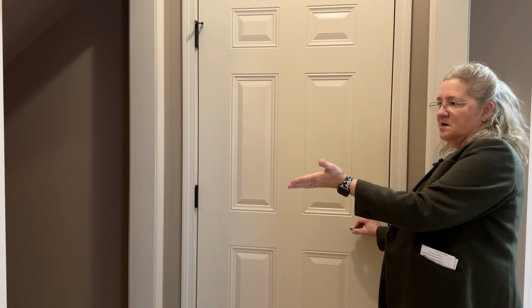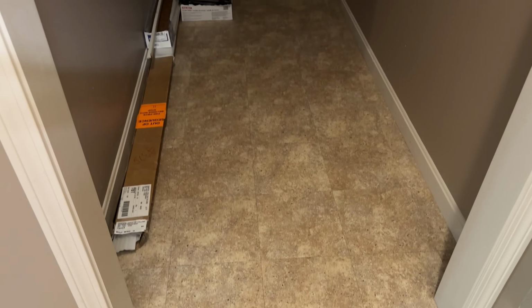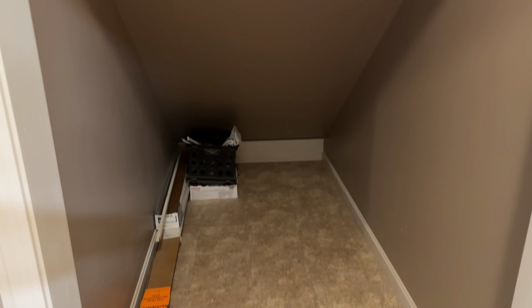Across from the utility room here, there is some great storage space underneath the stairs. When people don't have a basement, which this is a slab, of course, that is one of their concerns. There's plenty of storage there under the stairs. There's good storage upstairs, and there's also extra space for storage out in the garage.